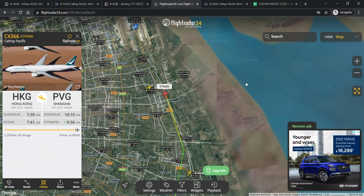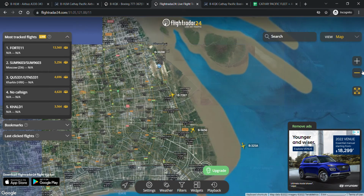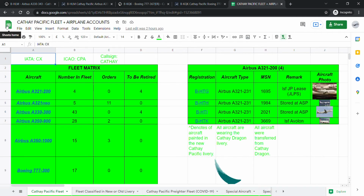Alright, there she is. She's still on the radar. Oh, she disappeared from the radar. Okay, bye, Flightradar. Alright, close that. As you can see, I've got another flight arriving. That's CFEMB, isn't it? Yeah, CFEMB arrived at Toronto. Okay.